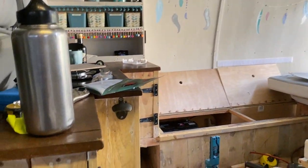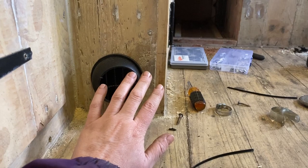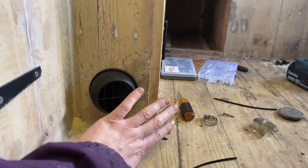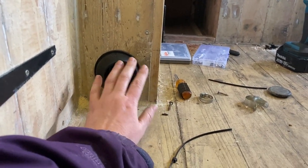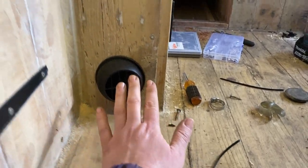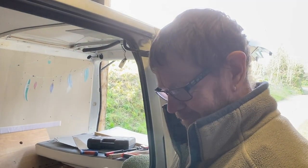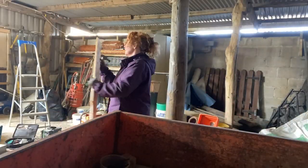Just need to interrupt this little time lapse because we've got heat. Still warming up, but... Wow! There's so much air coming through. It's like a gust. Yeah, that is awesome, Johnny! It works. Now all I need is for curfew to be lifted so that I can actually go camping. Right, back to the nails.